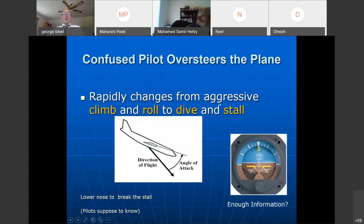So the confused pilot oversteers the plane. I think it's the same thing as imagining you're driving and your steering suddenly stops working. You'd oversteer back and forth trying to get a response that you can understand. So the pilot rapidly changes from an aggressive climb and roll to a dive and stall.